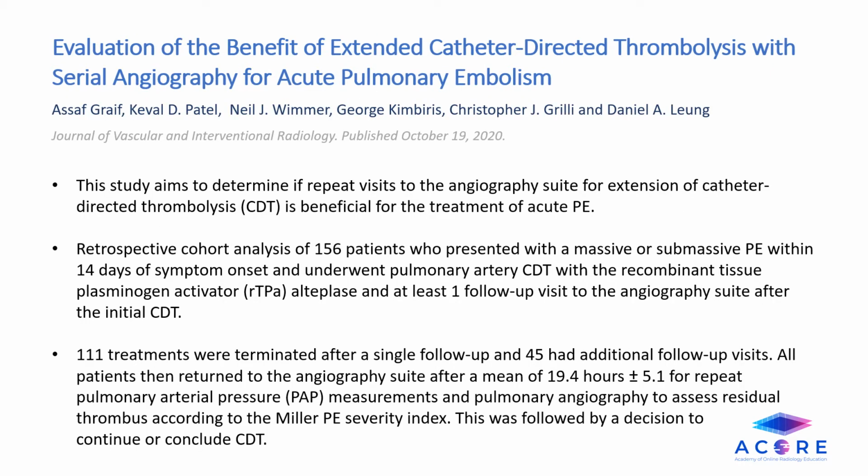Our second article is titled Evaluation of the Benefit of Extended Catheter-Directed Thrombolysis with Serial Angiography for Acute Pulmonary Embolism. This study aims to determine if repeat visits to the angiography suite for extension of catheter-directed thrombolysis, CDT, is beneficial for the treatment of acute PE.